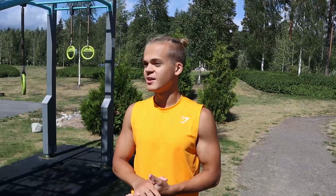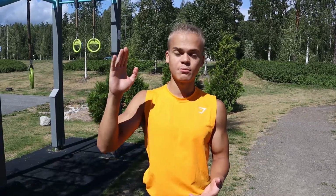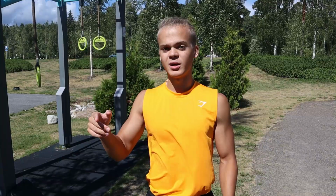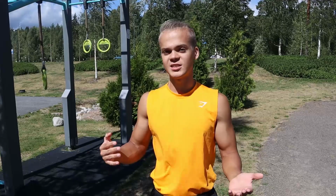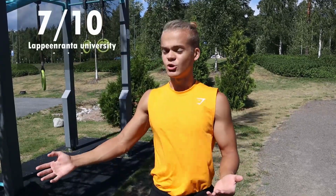So this spot has really nice equipment for calisthenics athletes. For example, this has dip bars, pull-up bars, and even some rings, as many spots don't have rings, and this even has support for the dip bars if you're just learning the dip. If you're more into weightlifting, I wouldn't say this spot is good for you, but if you're into calisthenics like me, you would really enjoy this spot, and I'm gonna give this spot a solid 7 out of 10.